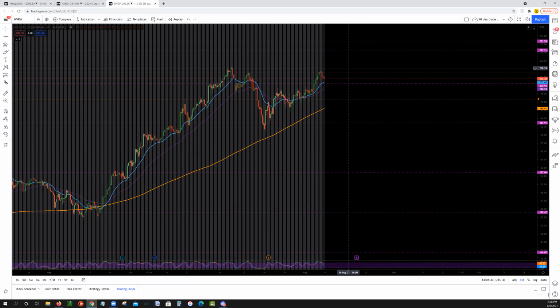If we dip and the buyers step in, then for me, I'll be looking to exit around this 206 area. I wouldn't be in much beyond that. If we gap up and we leg through the 209s, my target is 217s.